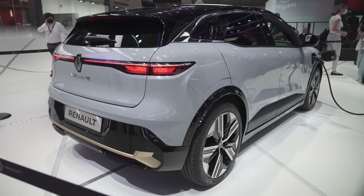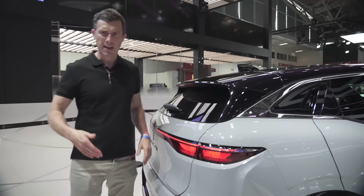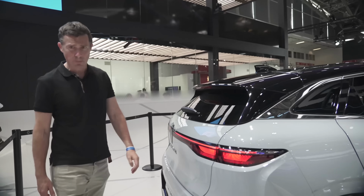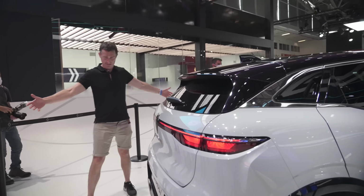I'm not going to criticise the design though. This is a good looking car. It's sort of like a halfway house between an SUV and a hatchback. I like it, they've done a good job. And look, it's riding on 20-inch alloy wheels on just a normal Megane.